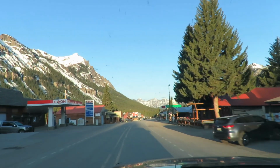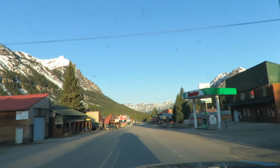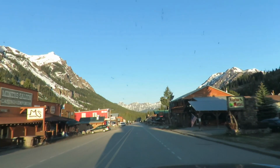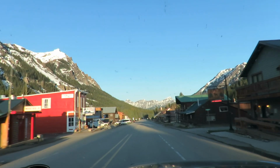So we've been through the North Gate, the West Gate, and now the Northeast Gate. It's just beautiful. There's some really pretty views over here. Really pretty conifer forest up the side of the mountain.